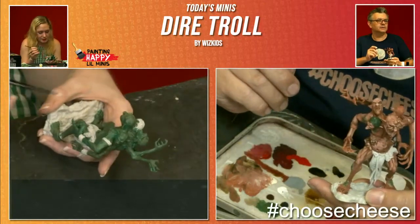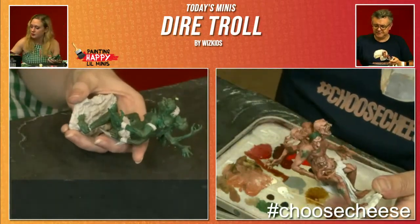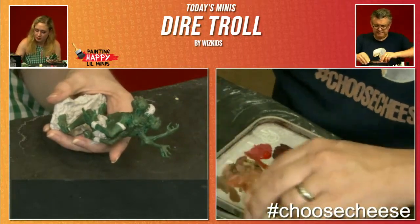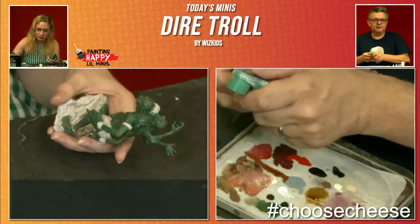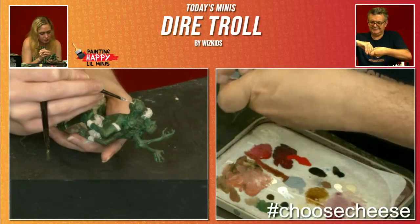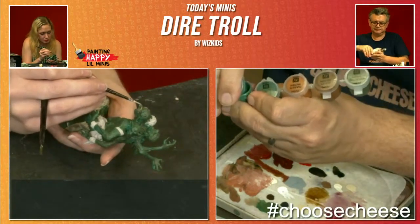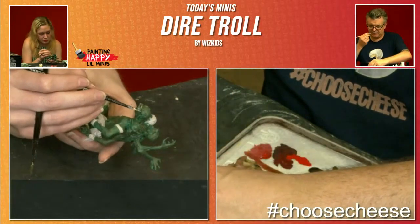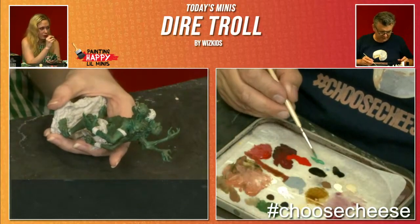Okay, so there we go. Yeah, I think with that mix, it just blends it in nicely. I get some of the dark green flat. So I'm gonna paint this on as the highlight for the hair.